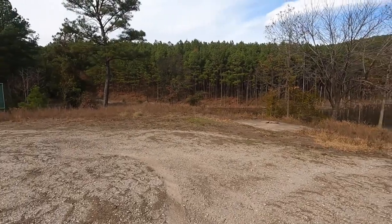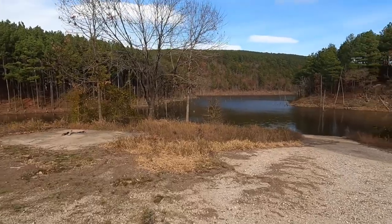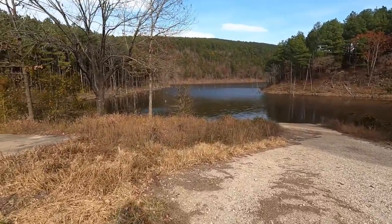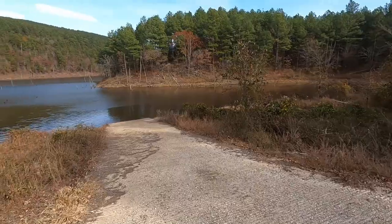So guys, this is Cedar Creek Lake in the Ouachitas, and we just drove to it. It's on this little tiny trail. It's a road, but it's kind of an unimproved road. You don't have to have a four-wheel drive to get to it today. I think if it had rained a lot, it would have been a little nastier. But there's a boat access. There's a big flat area for camping up there. This is just a fantastic place.